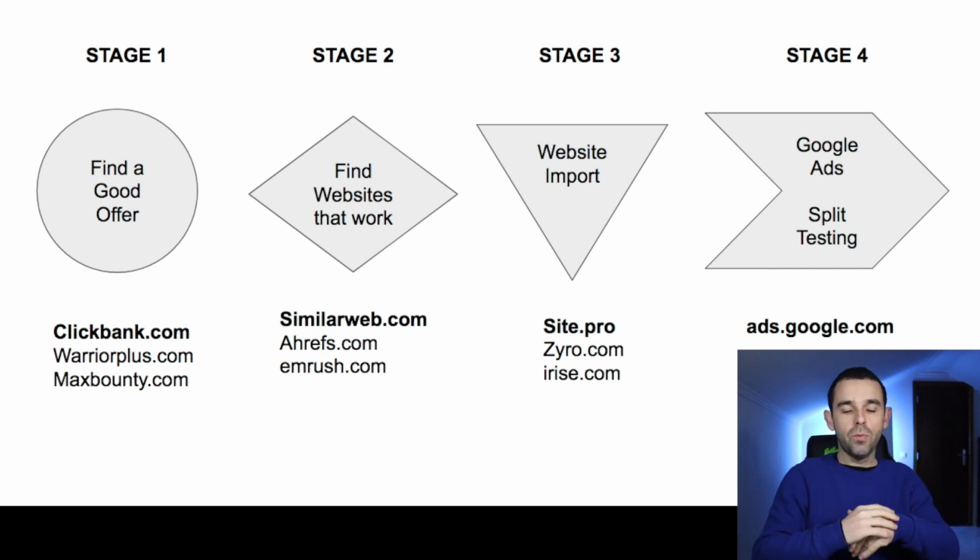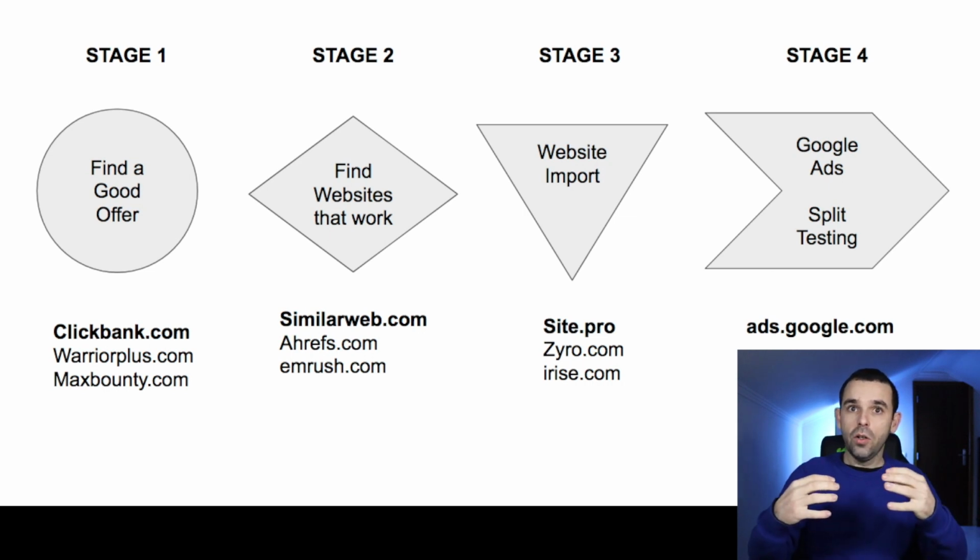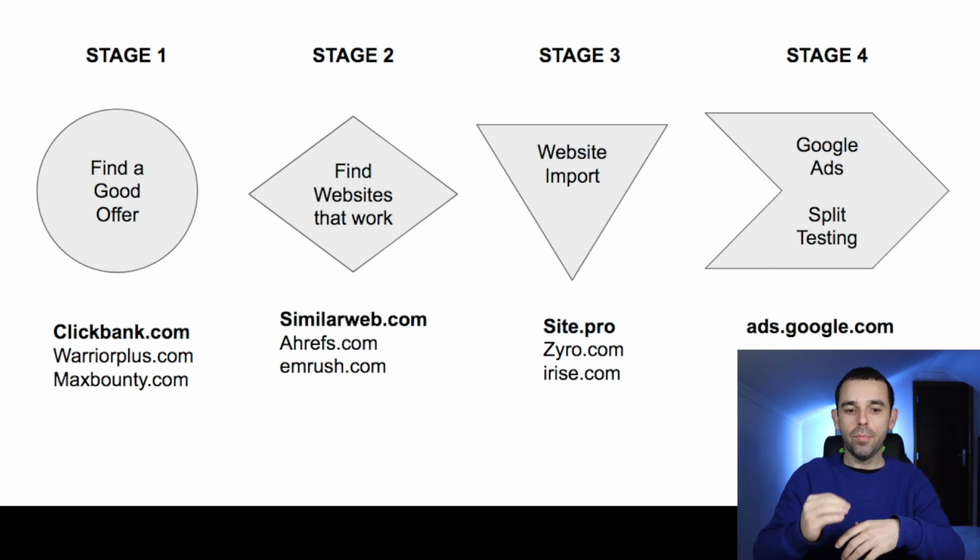Stage number 2 is we're going to find websites that work. Find websites that a lot of people are sending traffic to, and that we know are proven to convert. And to do this, we're going to research using this tool, which is called SimilarWeb.com. There are also other ones like Ahrefs.com, Semrush.com, and that's how we're going to do this on stage 2.